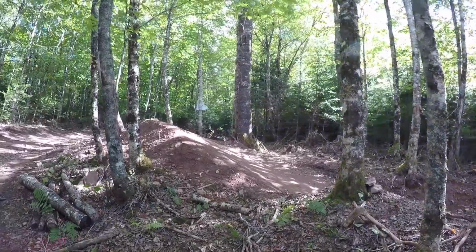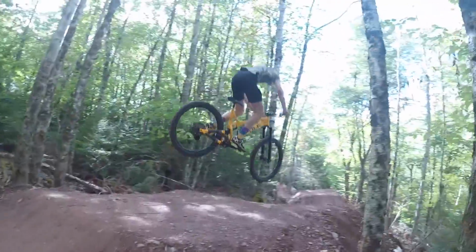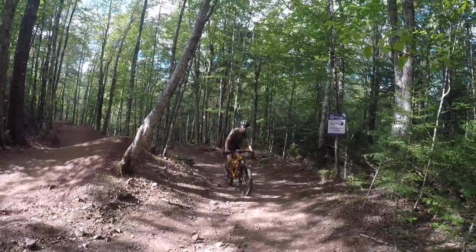We're going to ride a jump line that I've seen on Instagram a lot, but I've never been to, on a bike that I'm not used to, so here we go. I'm really bad for not bringing all of my camera gear with me. This would have been a cool spot to have chest cam or helmet cam footage from. Came up a little short there.